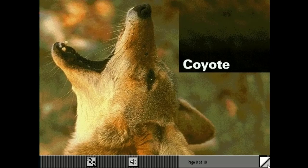Driving through the desert areas of the western United States, you might have heard the lonely howling of the coyote. Here, another one barks playfully with his keeper. Another native Westerner, the rattlesnake.